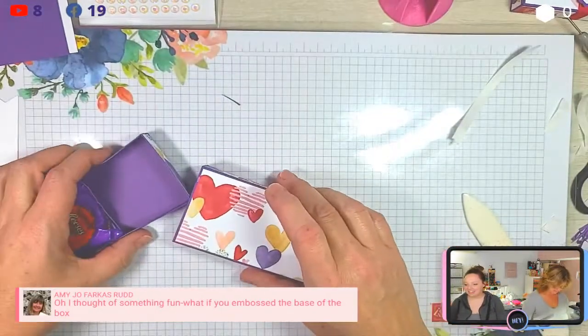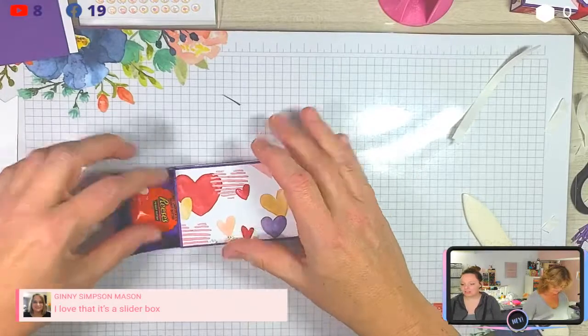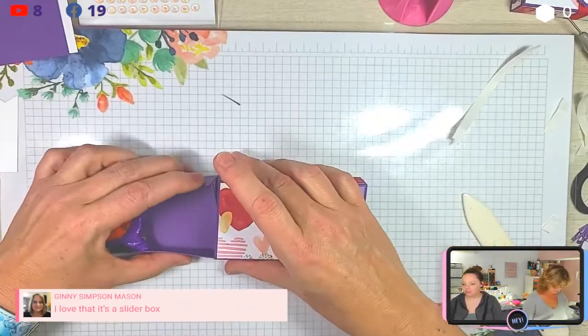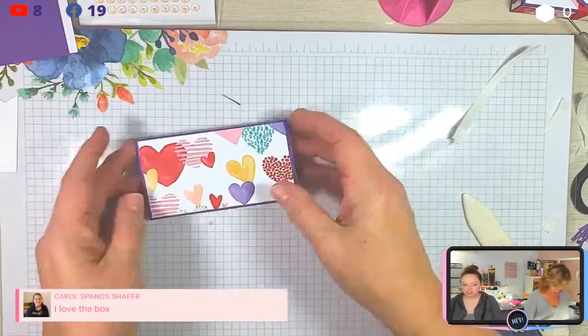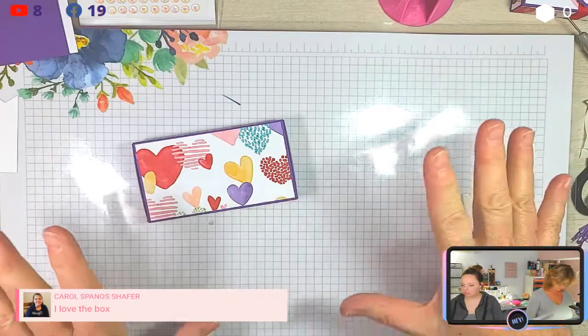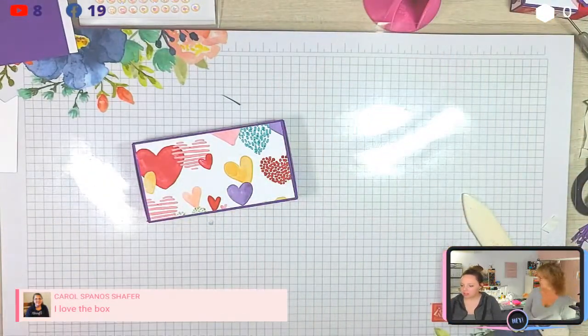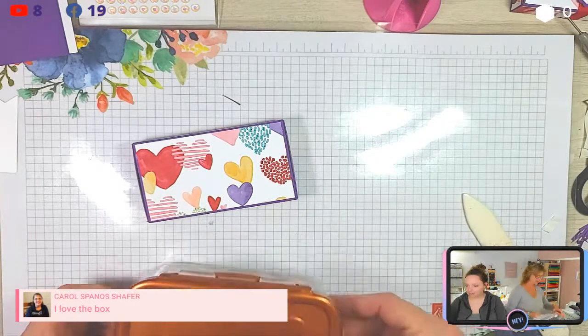Okay, so now we have that on. Jenny said that she loves that it's a slider box. Right? It's so much fun. And you can put other things in here, too. We just have the two Reese's peanut butters sitting in there. I'll show you some other candies you can put in there in a bit. Carol loves the box. Glad you guys are liking this so far. Thank you.